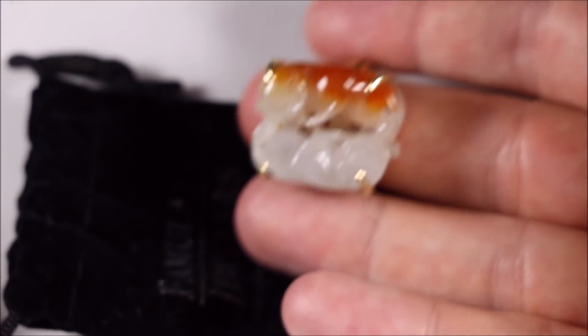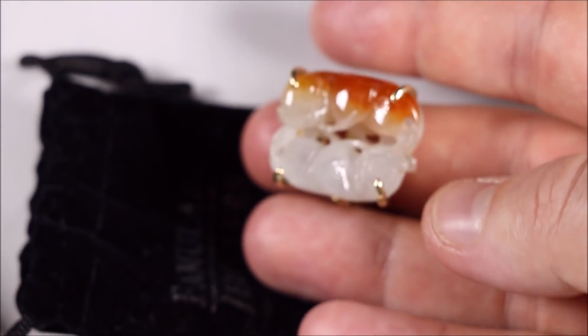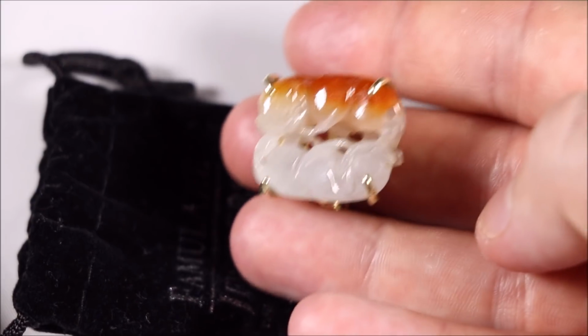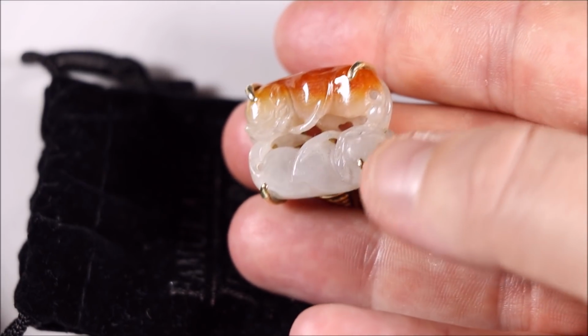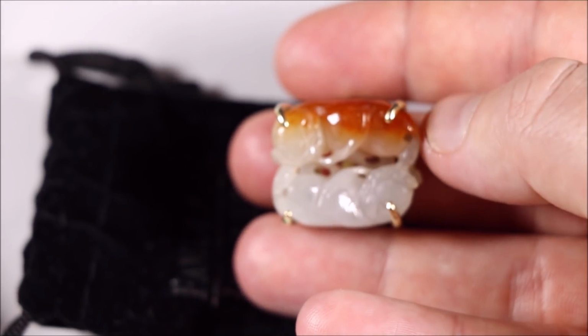First off, it's ice cold. It's definitely a jadeite. The quality of the jade in this piece is a little bit better, I would say, than most. I like the white on this side is very nice and kind of clear, and it's just got a good color to it. And then obviously the orange adds a nice little accent of color.